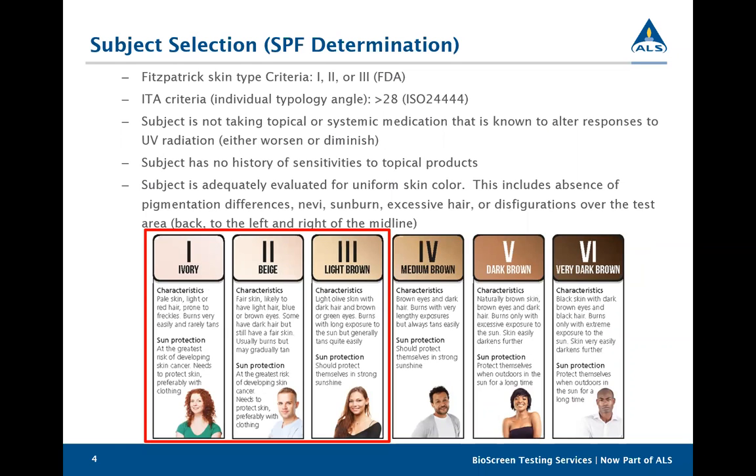For SPF determination, the subject selection is very important. One, it's regulated by the FDA or the international testing regulations. And then two, it's important because we are required to test on individuals who will show us an erythemal response, or essentially a sunburn. So because of that, we're looking for individuals who have Fitzpatrick skin type criteria 1, 2, or 3, that's specifically for FDA requirements.